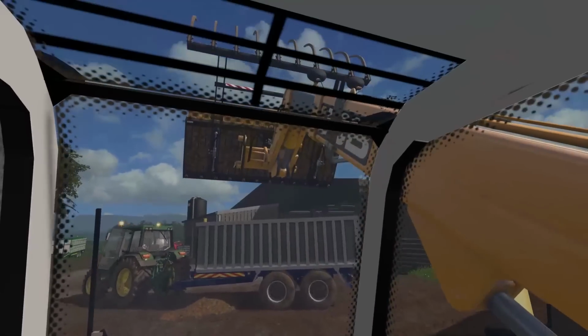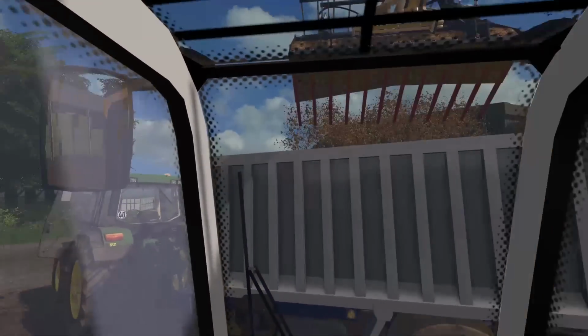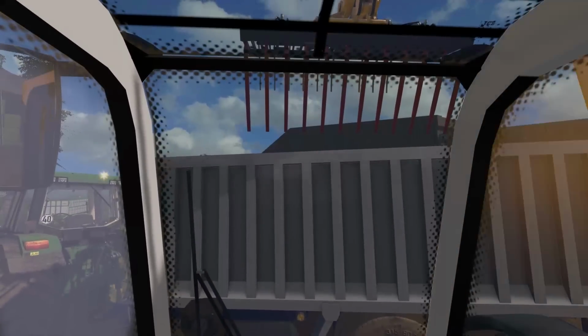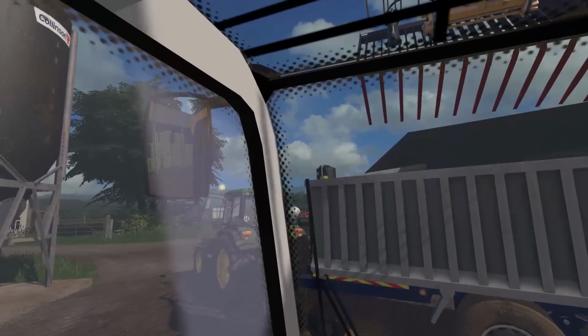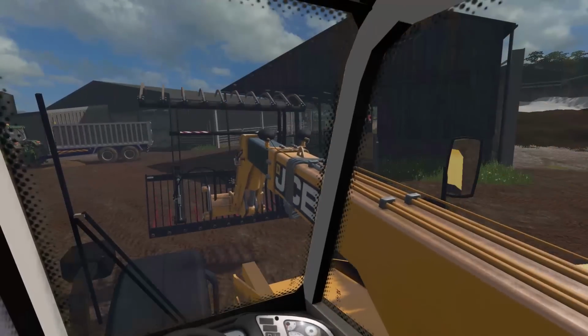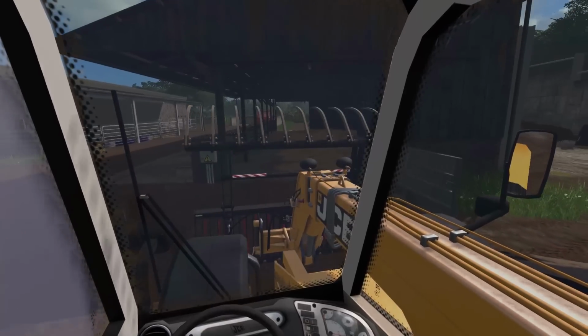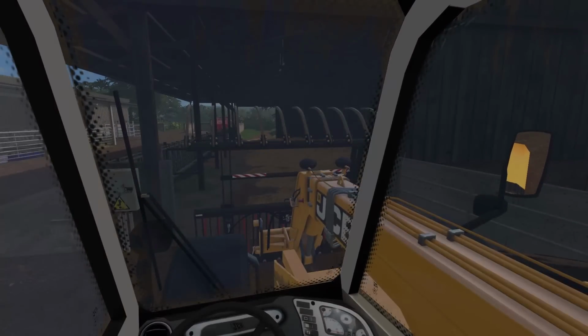Hoping as well that once we get this maize cleared off in the next week that we can hire a muck spreader to come and do this, because we don't have one of our own. Yeah, we're going to need something fairly sizable to do it, because there's going to be quite a lot there to shift, so we'll have to see. So, all the way down we go.